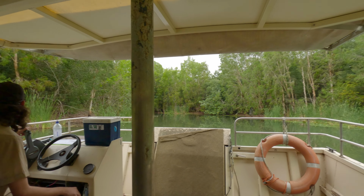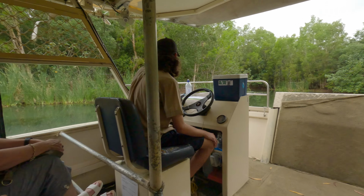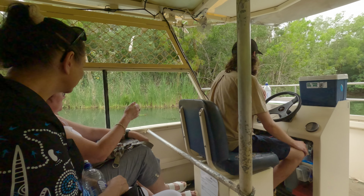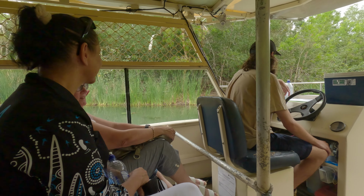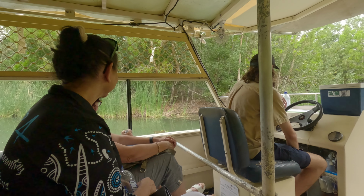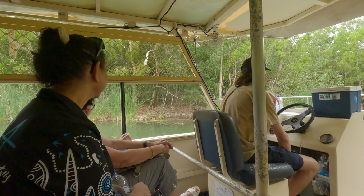Now, there's usually a big male crocodile that likes to hang around near this bulrush over here. He's got the name of Dwayne. Dwayne the Croc Johnson. We also usually have another crocodile that lives in the lagoon, but no one usually gets to see him. His name's John Cena.